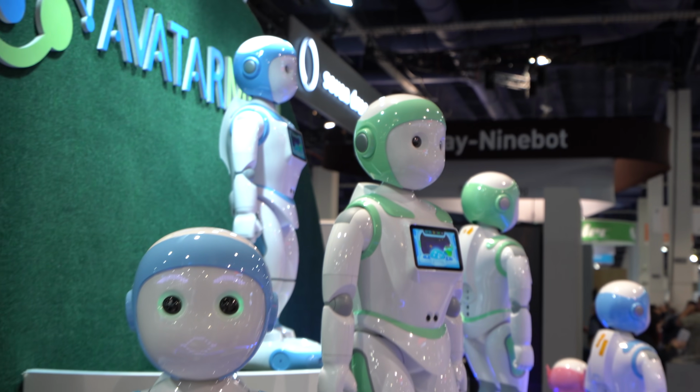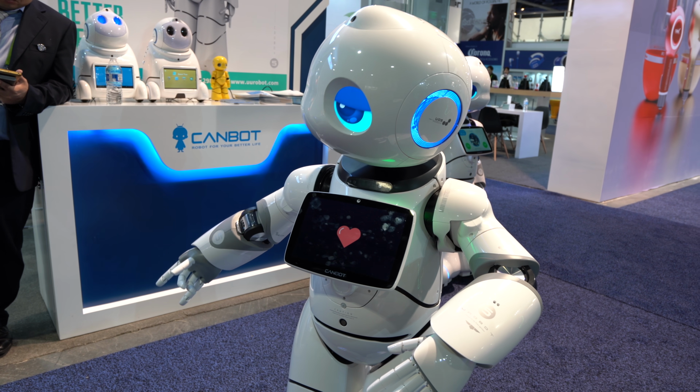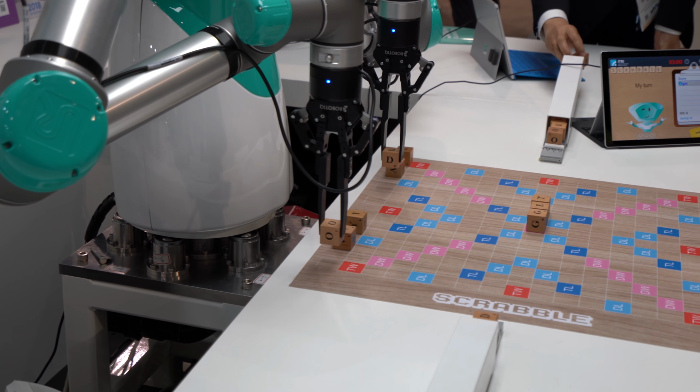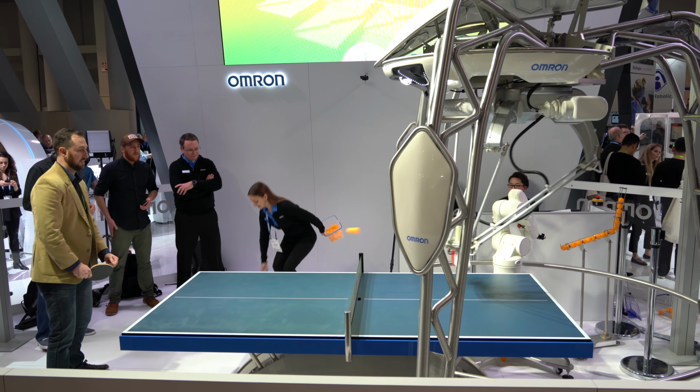And there were also robots everywhere. Robots to clean your house, robots to help you out with stuff, robots to dance for you, robots to keep you company, robots to play Scrabble against, and robots to beat you at ping pong. Or if you're decent, to actually help you get better at ping pong.